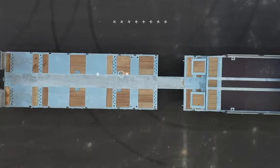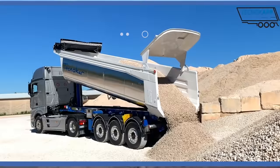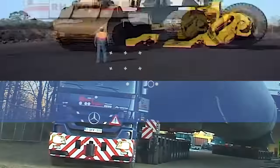Today we'll be covering some impressive trucks and trailers from around the world. Stick around to learn about how they operate and what their jobs are.